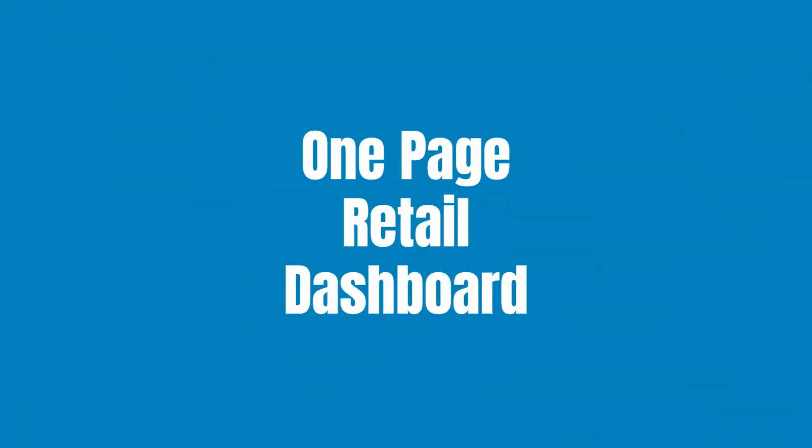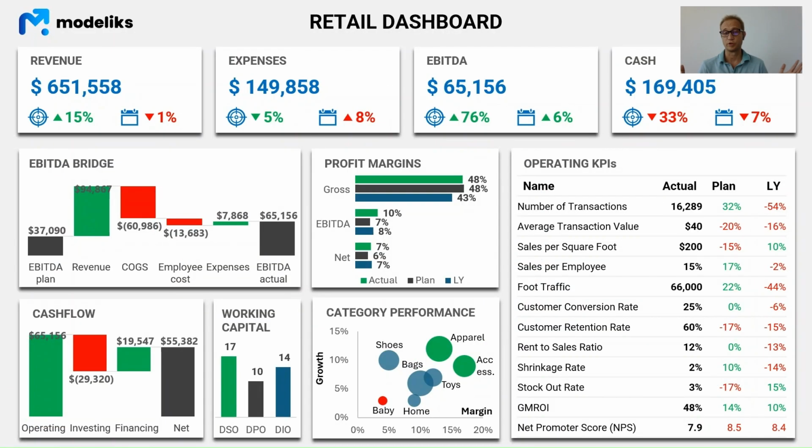Now, let's look at how a one-page dashboard looks like that can answer all these questions. This is a retail dashboard. It will answer all the important questions regarding our performance of our business so that we can manage our business with confidence and make data-driven decisions. Now, what are the sections of this dashboard?